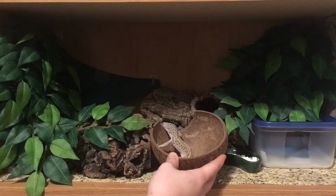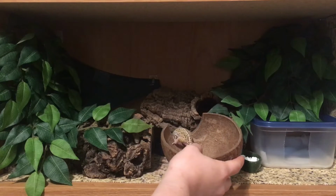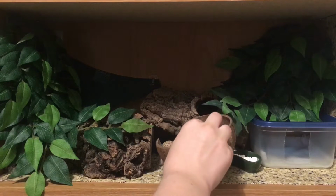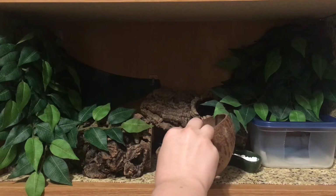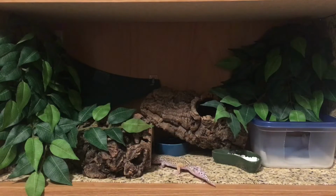And don't worry guys, I'm gonna sit right here while this door is open so that I can catch him if he tries to jump off the edge. It will take him like a day to realize that this is an edge. Here you go. Go out. This is your new house. There we go.